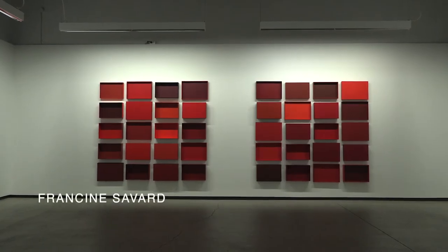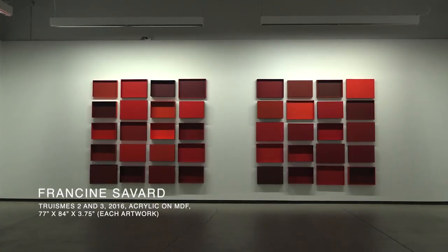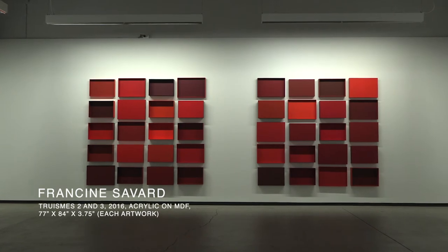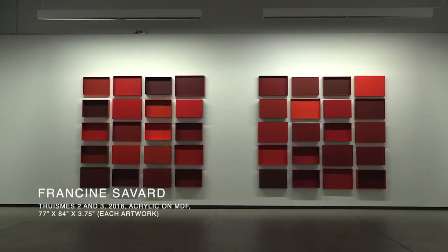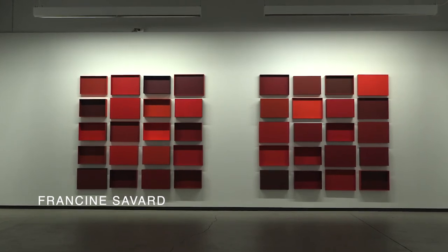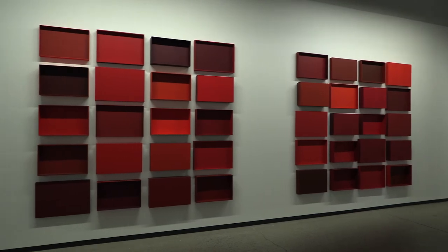This work by Francine Savard is an exploration of the color red. Looking at this work by Francine, it plays with your eye. There's a moment you're not sure if it's a shadow or if it's painted. It invites you to go close to the work and circulate around it.